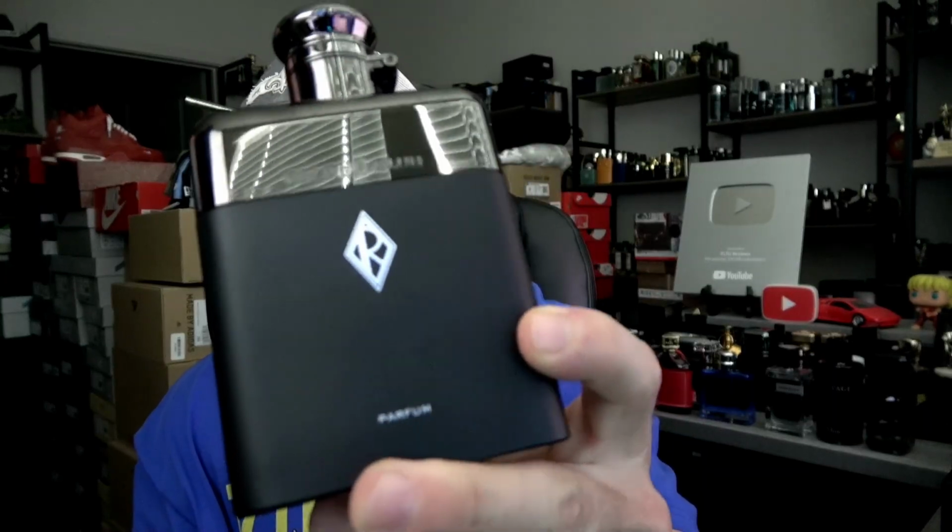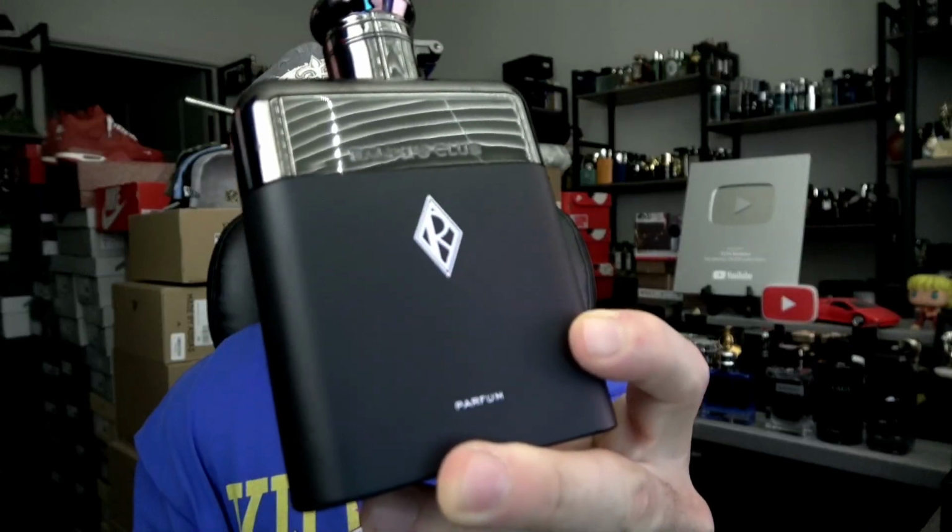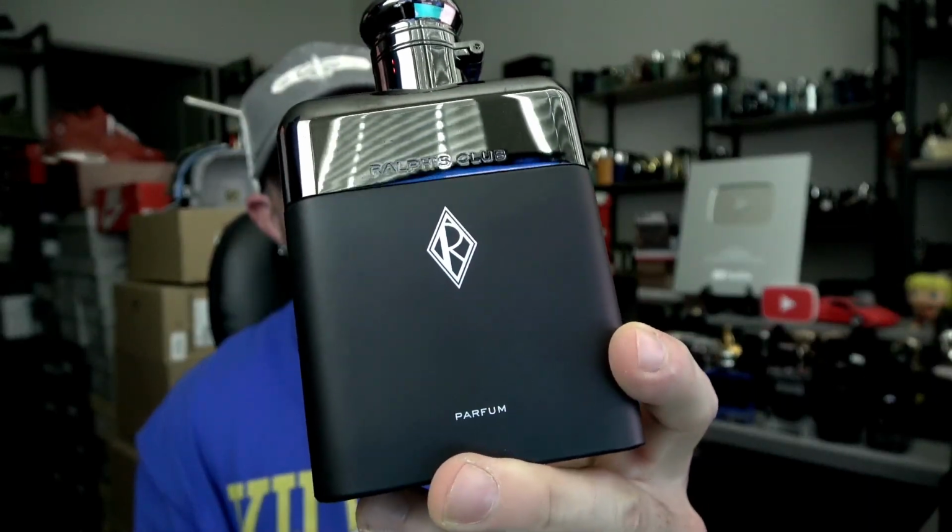It's just not a really loud fragrance. It's a less is more fragrance. Great for business professionals. Great for those out in the heat every day. I mean, you can wear anything outdoors, but yeah, this is definitely a good one. Still my favorite version of Ralph's Club. Another hitter from Ralph Lauren, Ralph's Club Parfum.